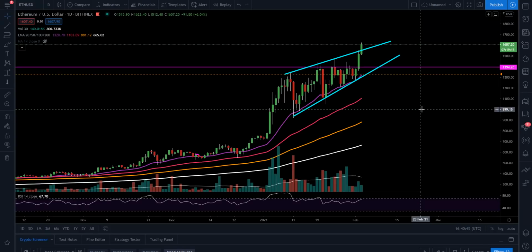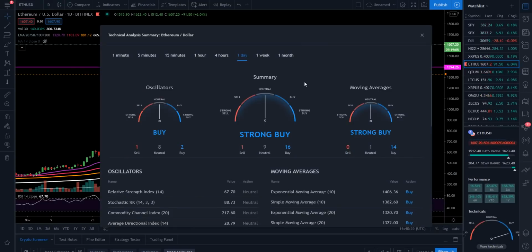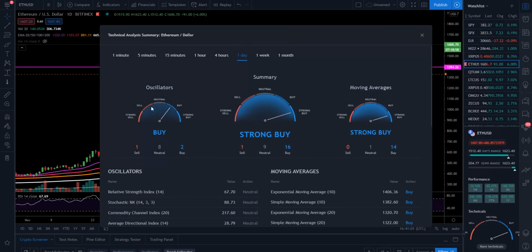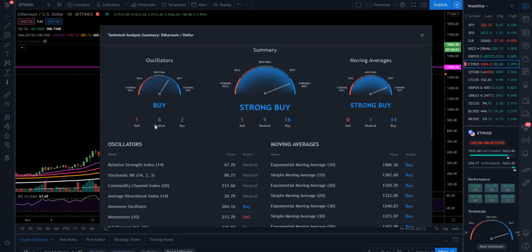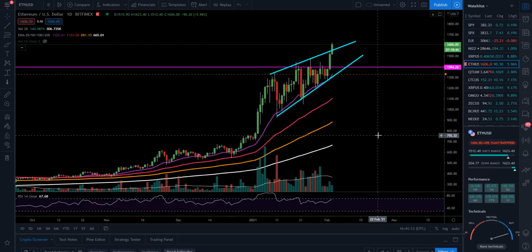We still got another 7 hours or so before the daily candle closes, and so far we're looking really good right now. If we get into the technicals for Ethereum, you can see on the 1 day time frame we have a strong buy. Right now we're looking at 1 sell, 9 neutral, and 16 buy oscillators. Over here the calculation is 1 sell, 8 neutral, and 2 buy. It's looking like the awesome oscillator's a buy, momentum's a sell, and the MACD level is a buy, and the rest is neutral right now. So looking really good here overall.